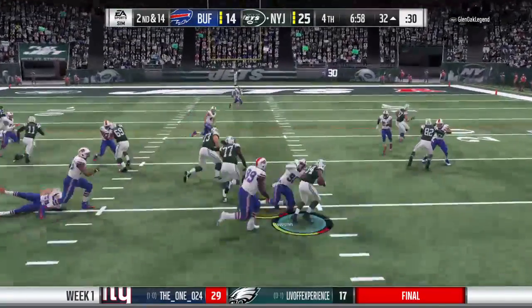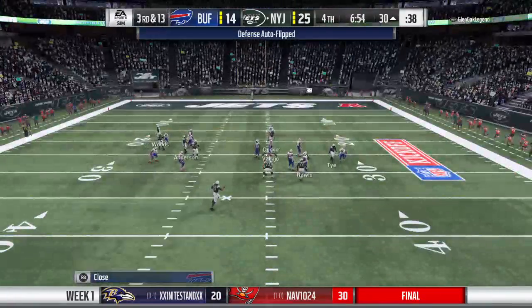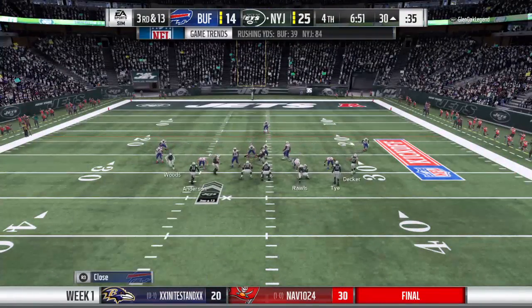On 2nd down, Rawls. And he's going to get this one down to the 30. He'll get 2 yards back, but it's going to leave him with a long 3rd and 13.